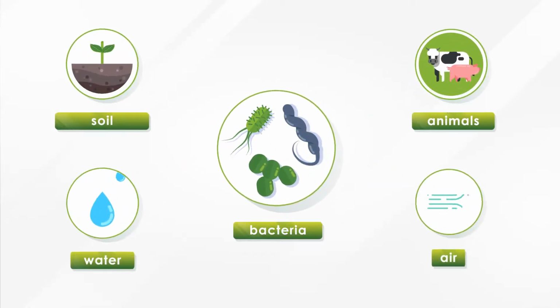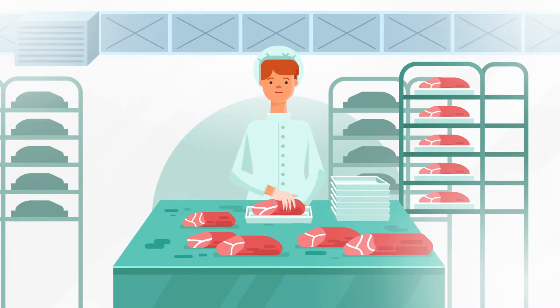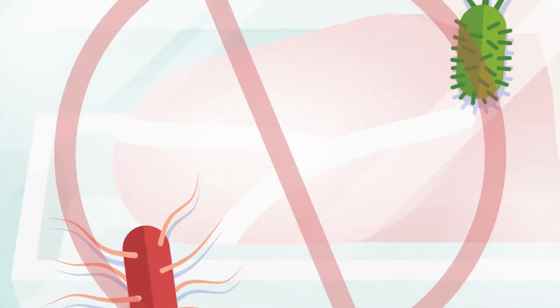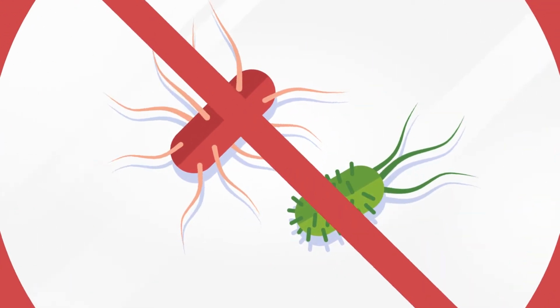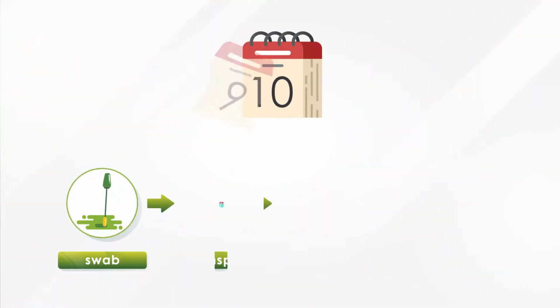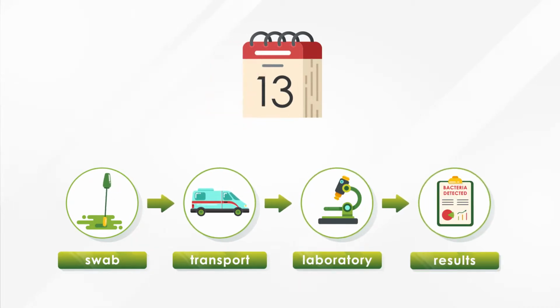Bacteria are everywhere. In the food industry, hygiene controls are required to ensure that no harmful bacteria such as Listeria or Salmonella can get into the food we eat. However, tests for bacterial contamination are often done in external laboratories, so it can take days to obtain results.